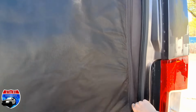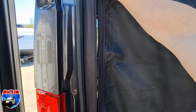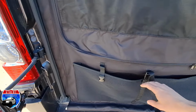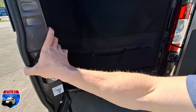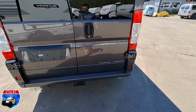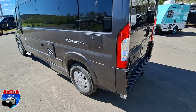Now we're seeing how you operate the screen. You can zip it up, zip it down. They have screens in there. There's some compartments. That way we can get the air, keep the privacy, not get all the bugs in there, depending on what we're doing. The exact overall length of this is 19'7". Now let's go on to the driver's side or the road side.